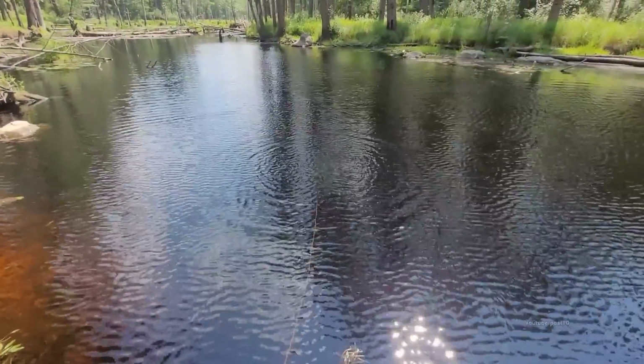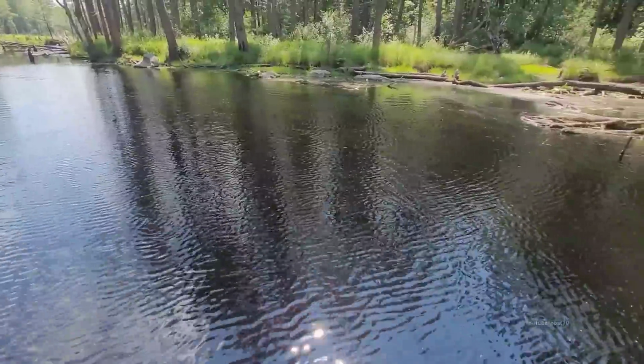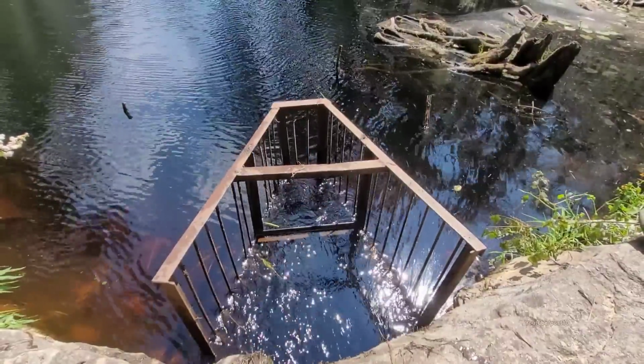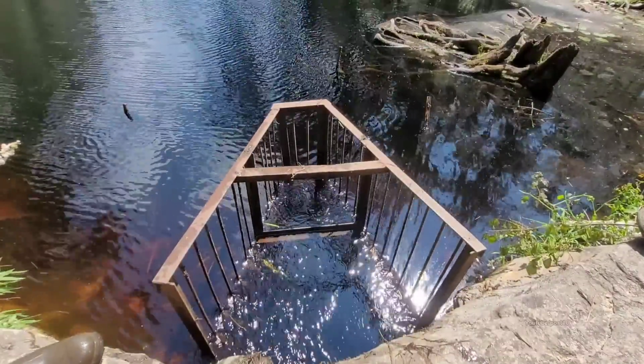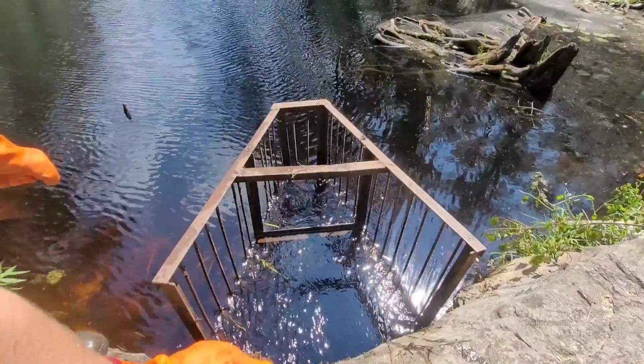Beavers aren't meat eaters. The only thing that would probably eat that is a turtle. Or that meat, maybe catfish. I've never seen anything like that in here, but I'm gonna try to move this grate a little bit, try to reposition the bottom. I don't think I can do it, but I'm gonna give it a shot.